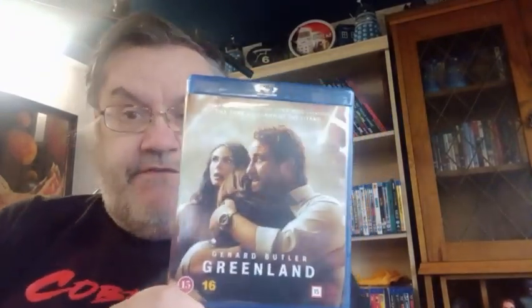A few charity shop pickups, because there's always charity shops. Oh, before that, this one, I think I mentioned in a previous video, imported this from Germany because there's no sign of it receiving a physical release over here, which is annoying. Again, this was in my top 10 list of the films of last year. Gerard Butler and Morena Baccarin in the disaster movie Greenland. Really enjoyed this. It's a sort of a low-key disaster movie.